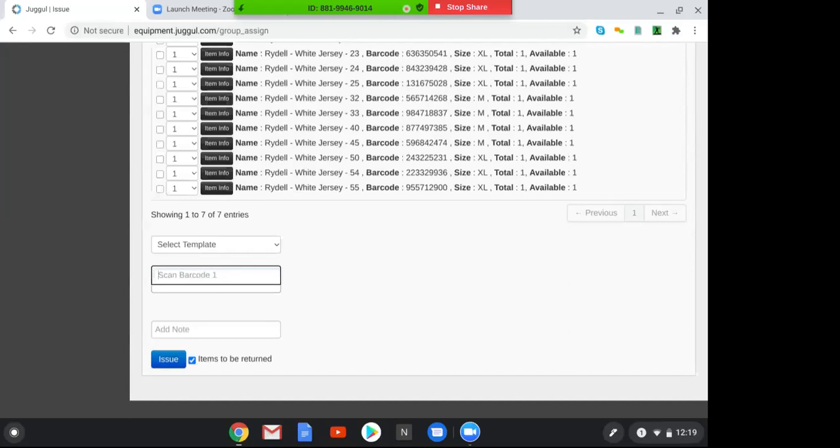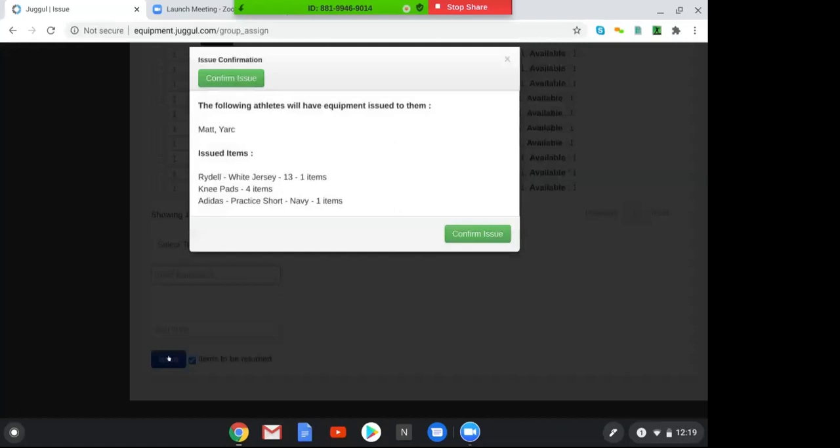You'd scan the barcode number on a helmet or a pair of shoulder pads, and those items and those barcode numbers would show up here. And then after you've manually issued equipment and you've done it by barcode number or by barcode items, you would then hit issue, and all those items now would show up here.